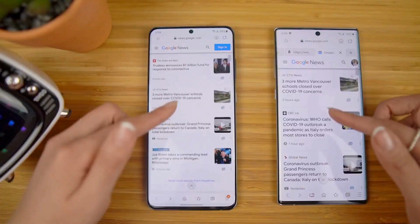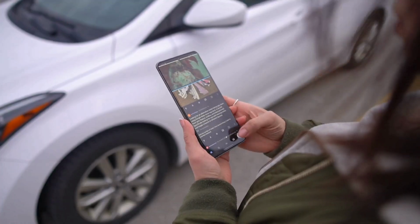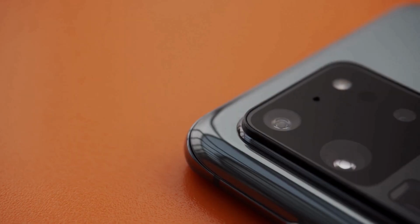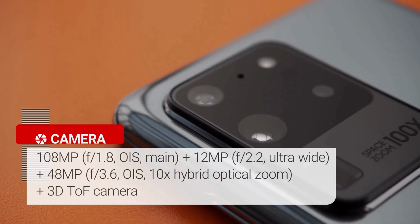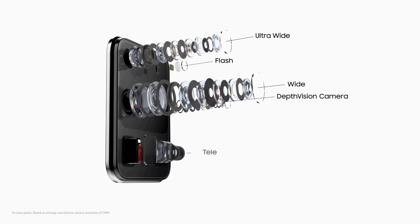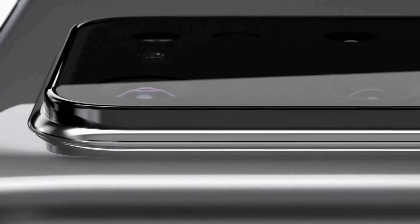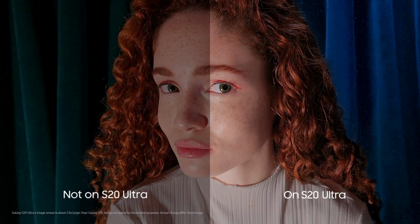The S20 Ultra isn't a pure gaming phone, but it matches the Asus ROG Phone 2 and Razer Phone 2 with a silky smooth 120Hz refresh rate. The S20 Ultra has a 108MP, f/1.8 main camera, a 48MP, f/3.5 telephoto camera, and a 12MP, f/2.2 ultra-wide camera. There's also a time-of-flight depth camera on the back, aiding portrait photos and 3D scans, and a 40MP selfie camera on the front.